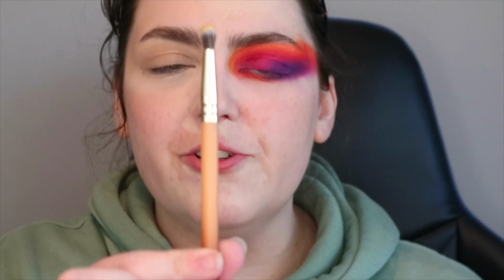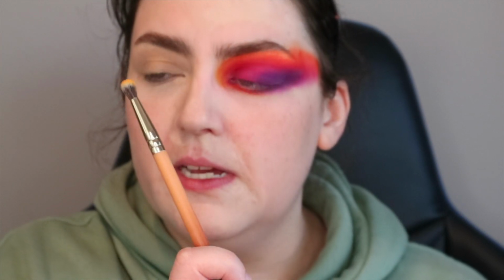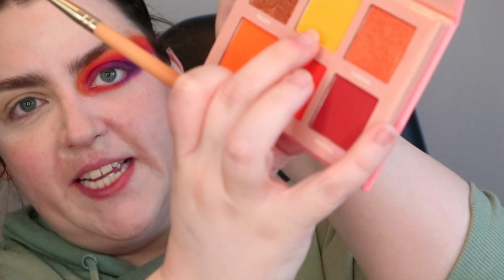So I'm starting off with the Sunset Chic palette, and I'm actually using a Coloured Raine mini blending brush. It came as part of a set because once you ordered a certain amount, they gave some free brushes. And I gotta say, pretty impressed with the quality of the brushes. If you're looking for some brushes and you're in the States and these are freely available to you, give it a go. I am going into the shade Sunset.